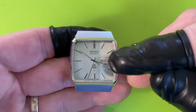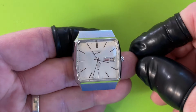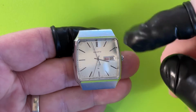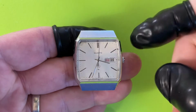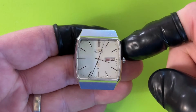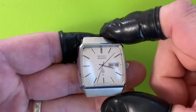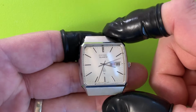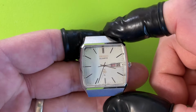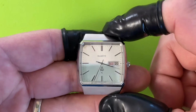So the original handset for this watch was a little beaten up. This watch did get a little moisture inside of it. You can see it around the outside. I didn't like the handset because it just seemed kind of beat up. So that is a correct, original, new set of vintage hands for this model. And they also took forever to find.